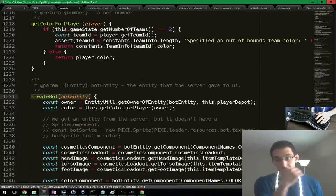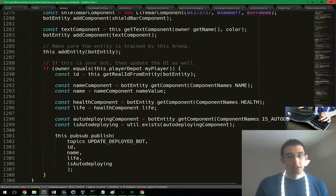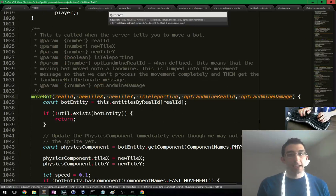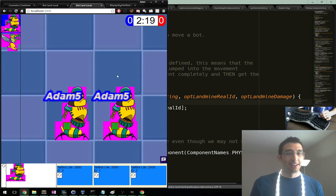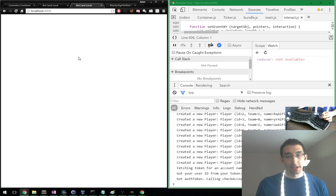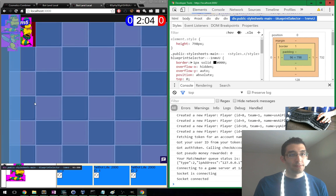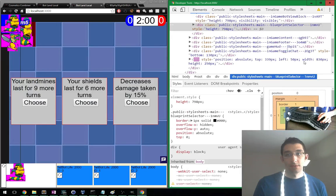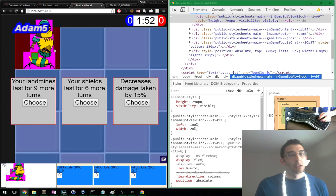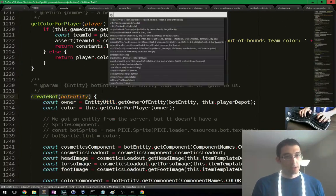How about this? Every time we create a bot, let's just set its tile x to 0 and its tile y to 0. So every bot will render there. And then when we get a move bot command, we just won't do anything. There. Okay, this is going to look really weird. So all bots should render at the upper left. Yeah, there they are. We need to get rid of this div. Okay, so all bots are rendering at the upper left now. And now what I want to do is figure out what the coordinates of that are. So let's print them out.